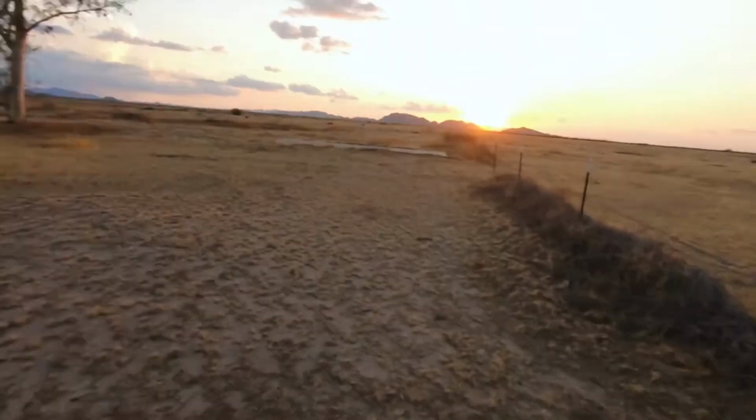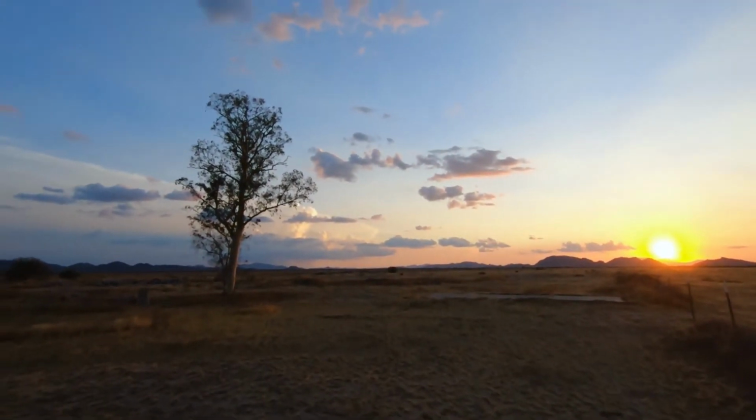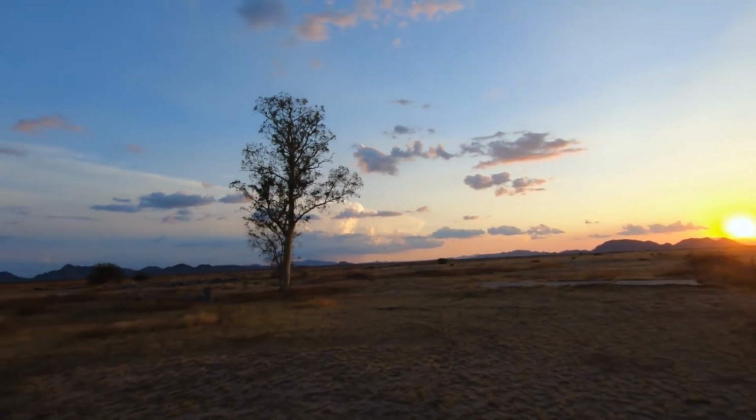Wow, look at this. Look at all the purples in there. All right, I'm gonna stick with this. I don't think we're gonna get the shot that I wanted, but. Nah, those are all busted up. Well, it was a fun chase anyway.